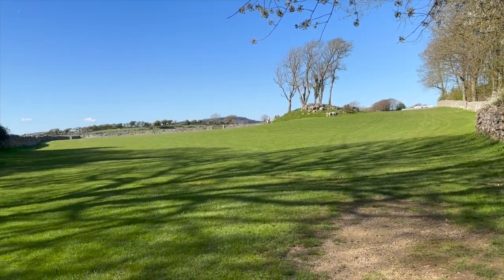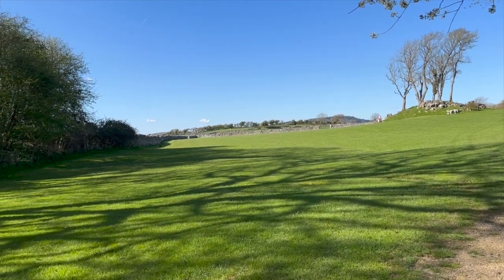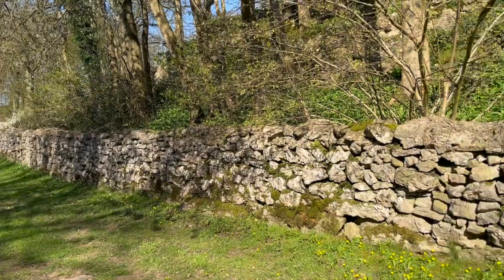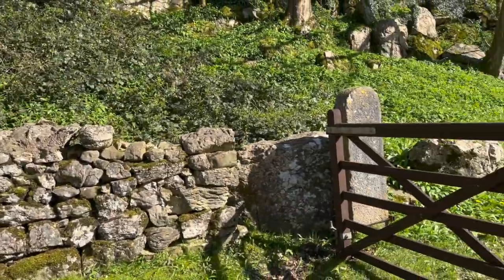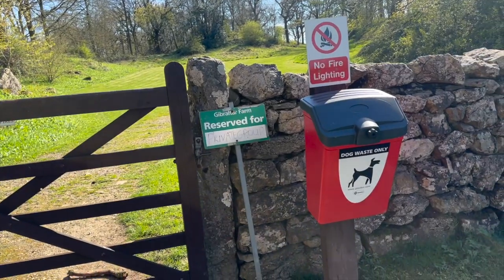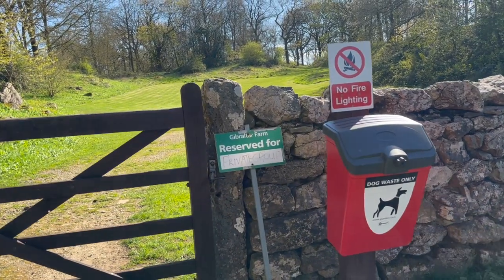You've got this field here. I believe this is camping also. Yeah, it is camping as well. This is tents. And then you've got this little area here, which is absolutely stunning. This is for private groups. You can book this as a group. Dog poo bins everywhere. No fires on site, as I said.